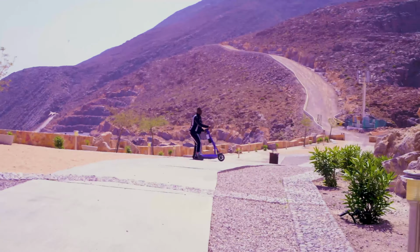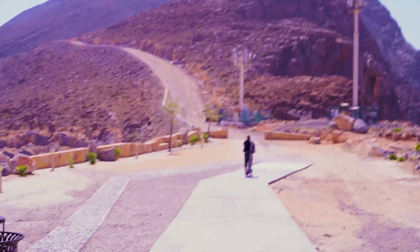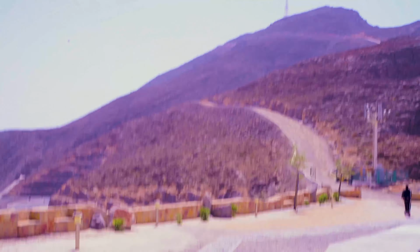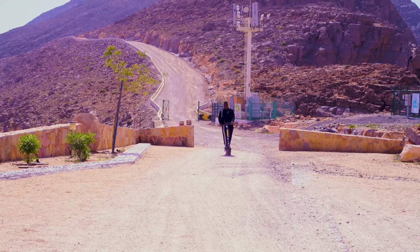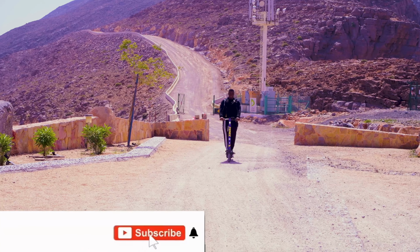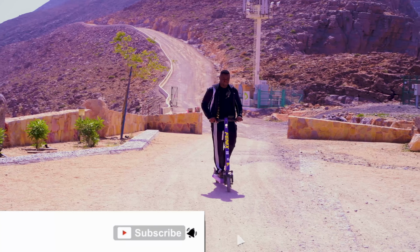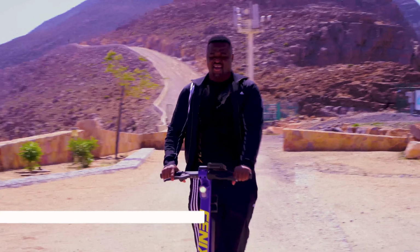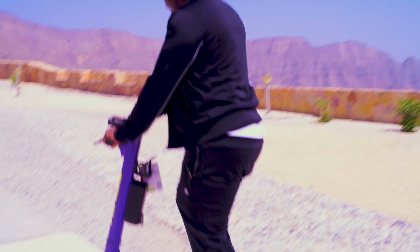See the roadside. You're driving a scooter. We're still here in the mountain. You can see. It's really big fun.